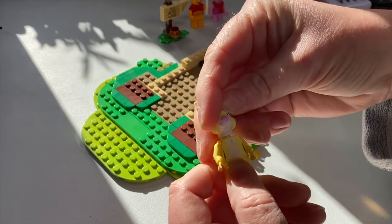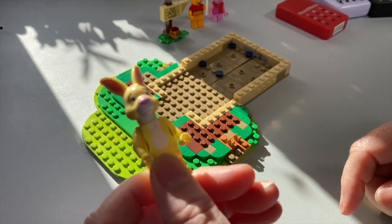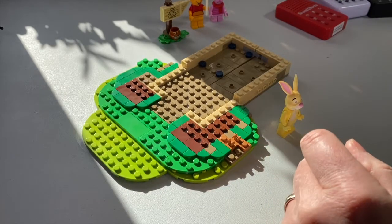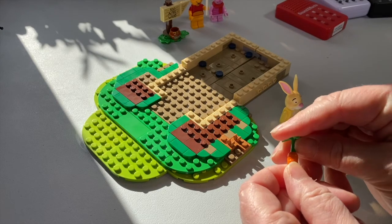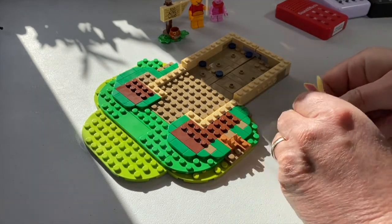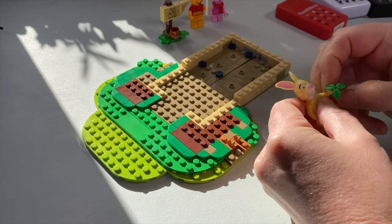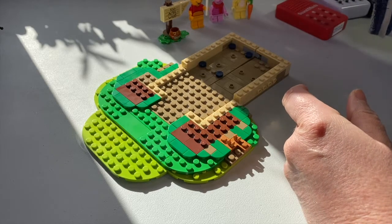Oh, look. Look at his little face. He gets a carrot. Of course he gets a carrot. There you go. Thank you. Thank you.